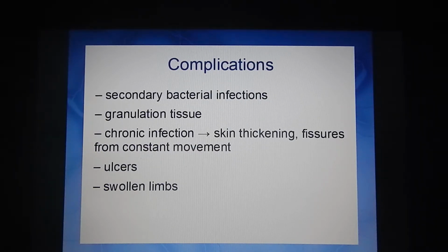Complications of EPD. Several of them. Secondary bacterial infections, granulation tissue or proud flesh. This is particularly common once it reaches the grapes stage. Chronic infection, which is like one step past grapes. So it's chronic skin thickening causing fissures from constant movement and flexion. And also ulcers and swollen limbs from the edema.